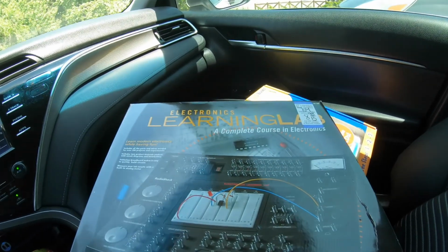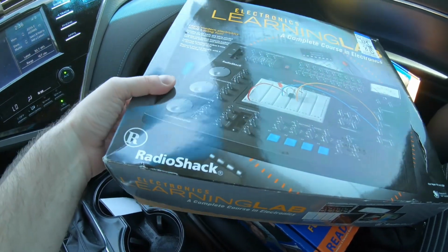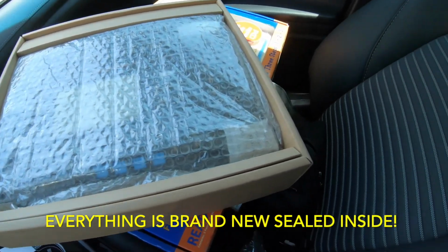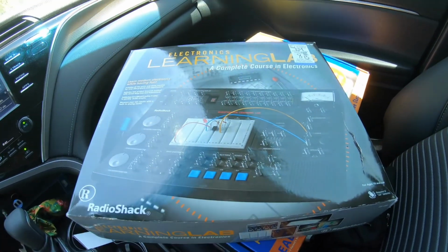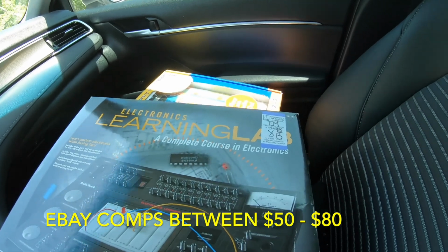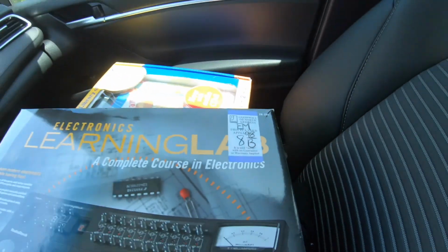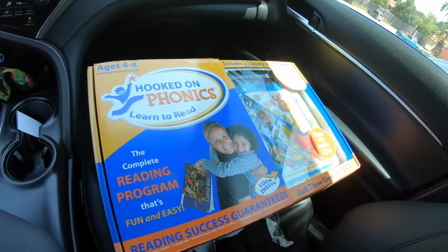This is an electronics learning lab. It is from Radio Shack, who I'm sure you all know is out of business. Looks new to me. That's factory wrapping. I will have to look into it a little bit more once I get home. Brand new, they sell for right around $100, maybe a little more. Used, they sell for $40 to $50. So either way, I'm gonna make money. I paid $8.98.